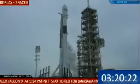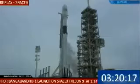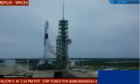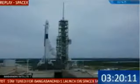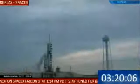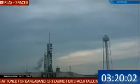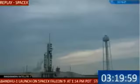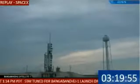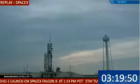These upgrades are designed to allow us to reuse each Falcon 9 10 times or more and also reduce refurbishment time between flights. Falcon 9 today will deliver Bangabandhu Satellite 1 to geostationary transfer orbit, also known as GTO. After that, we will be attempting to recover this first stage on Of Course I Still Love You, which is our drone ship currently stationed about 340 nautical miles downrange in the Atlantic Ocean. If successful, this will mark the 25th successful landing for SpaceX. As you can see, we've got a lot to cover in today's webcast, so let's get started.